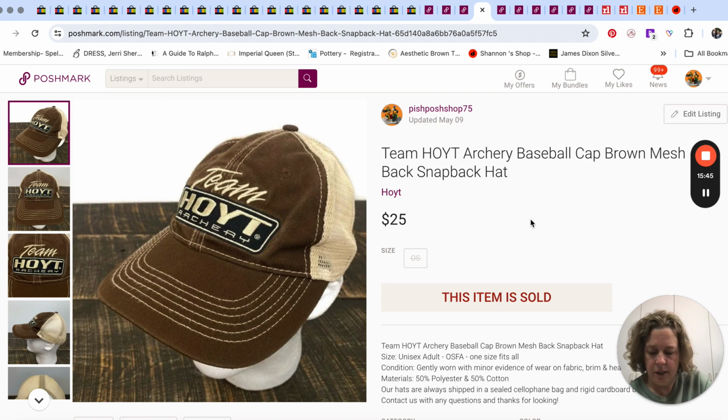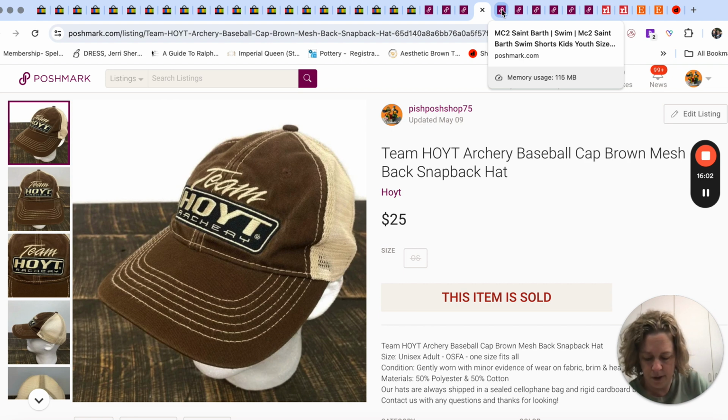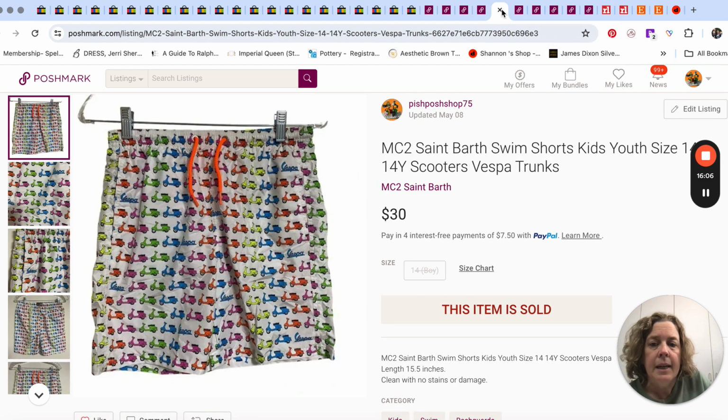It usually does sell. This was a Hoyt archery hat. We've found a few of these and have sold them. We might even still have some listed. I'm not sure what the current state is, but I think we come across those fairly often. But that sold for $25, which is pretty good for a baseball hat. Then these next two went to the same buyer. It was a bundle, so you can ignore the $30.